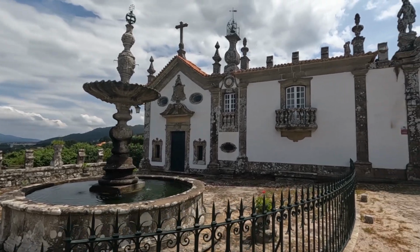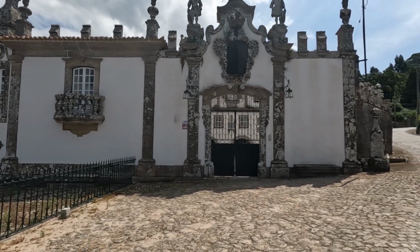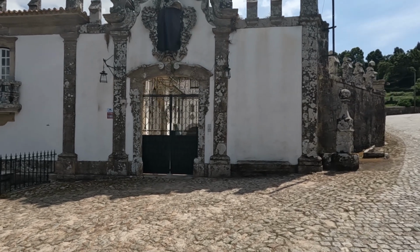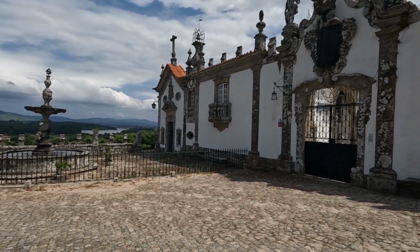There's a beautiful building at 11 kilometers, and it doesn't say what it is. I'm not sure if it used to be a house or a small palace or a monastery. Unfortunately, there is no sign indicating what it is, but it is very beautiful.